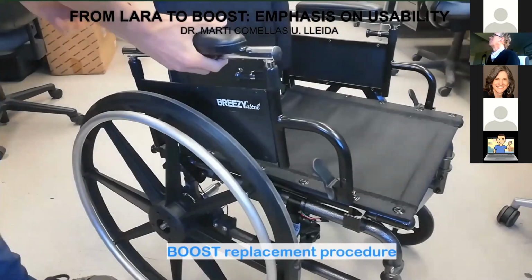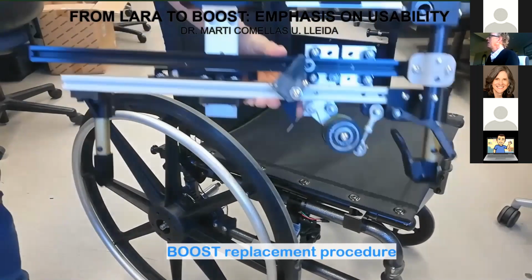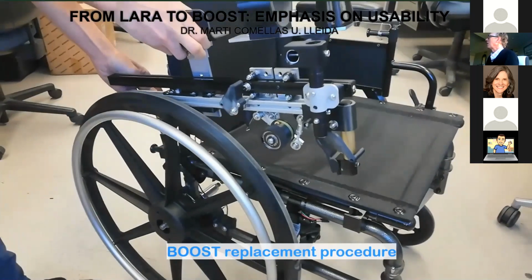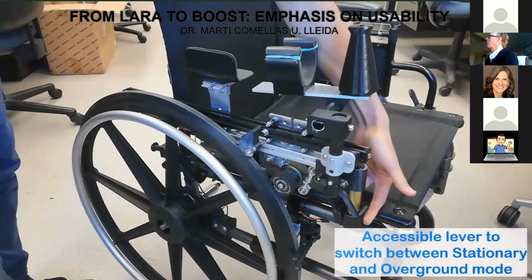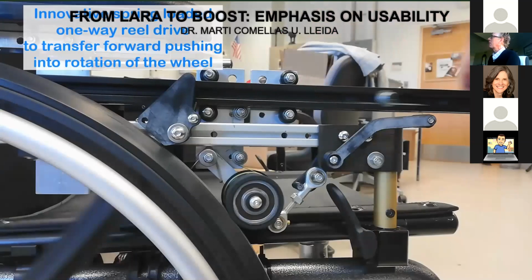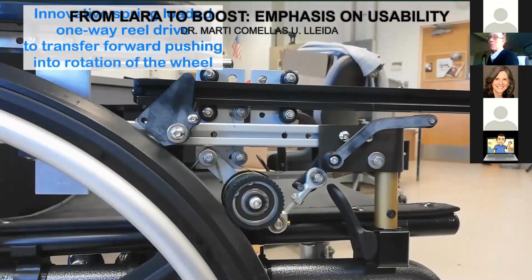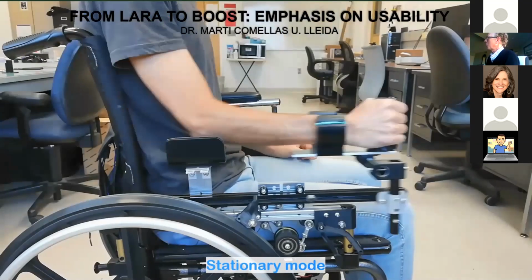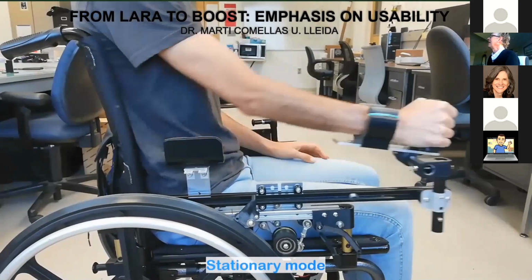And this is Marty Comelis, who's a visiting professor from Spain. And so we had versions of this that were sort of just mounted to the chair, but now we have a version called Boost that you can just replace the armrest on it. And it's got 2 modes, one where it just slides back and forth, and you can just practice extending your elbow without moving the chair. And the other one is so this is the stationary mode where you can exercise. And now we have a counter on it with a screen that counts how much you're doing.